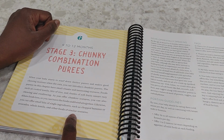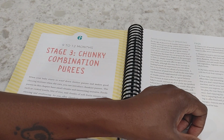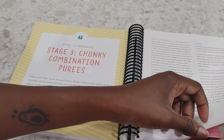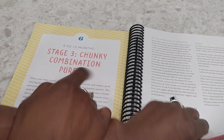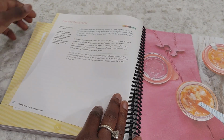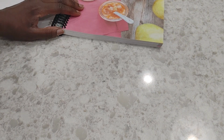So, yeah. I just need to make sure that what we're introducing to him is developmentally appropriate. So now that we are getting closer, we're in that stage 3, 9 to 12 month period, he should be getting these chunky combinations. So let's look at that. But first, let me show you what I picked up at Whole Foods, because I went a little crazy.